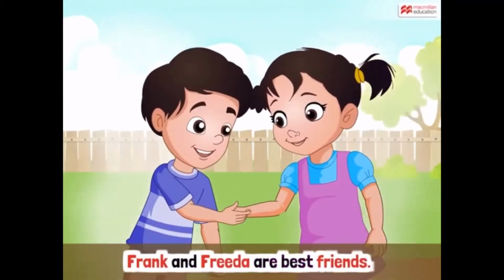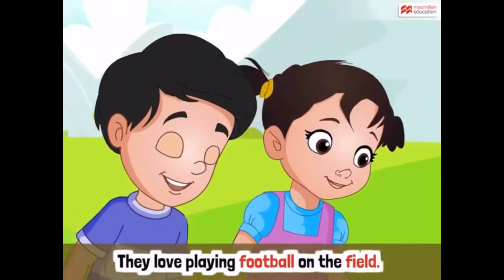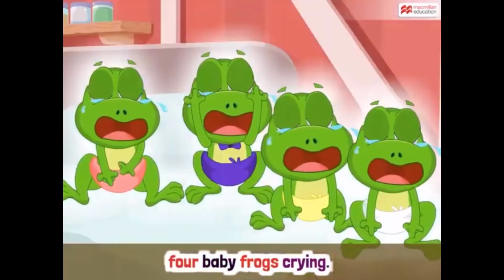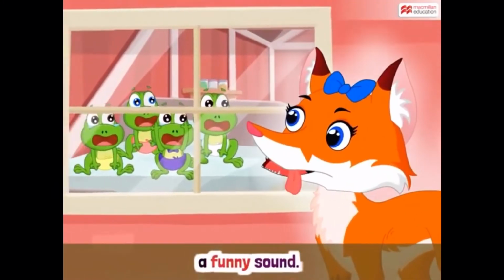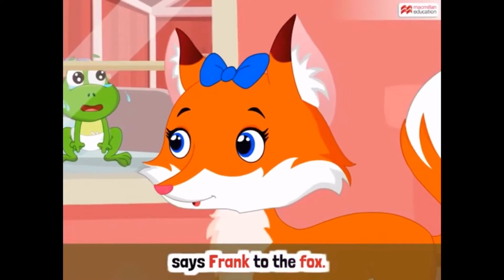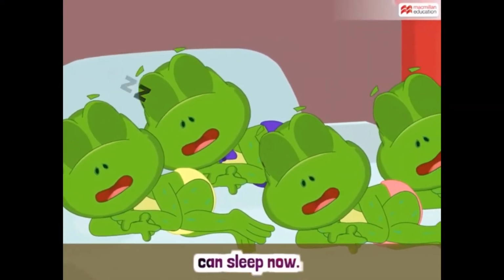Frank and Frida are best friends. They are 5 years old. They love playing football on the field. One day, they hear a cry from the farm. They go there and find 4 baby frogs crying. A fox is making a funny sound. Shh! Don't make noise here. Let the baby frogs sleep, says Frank to the fox. The fox listens to him and goes away to the forest. The baby frogs can sleep now.